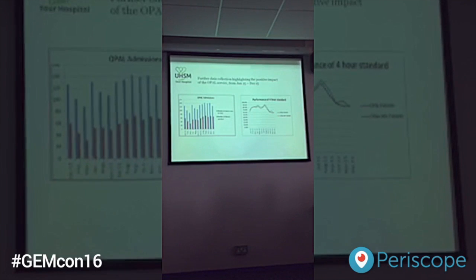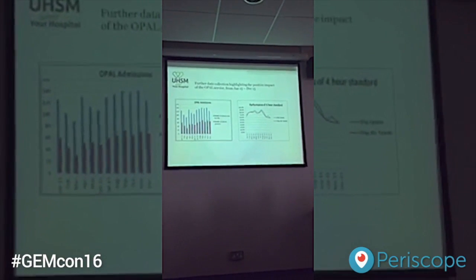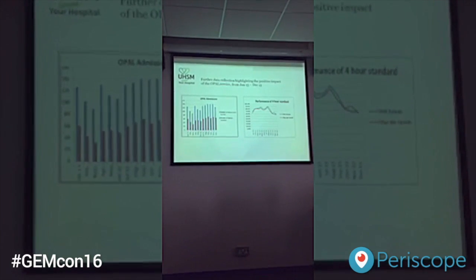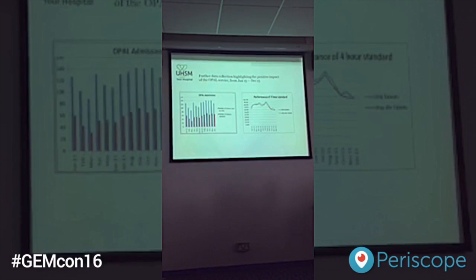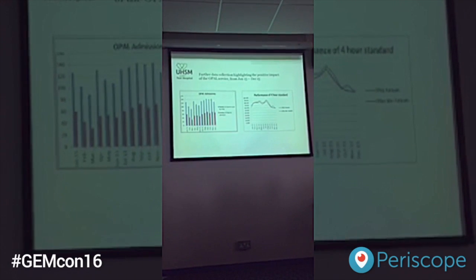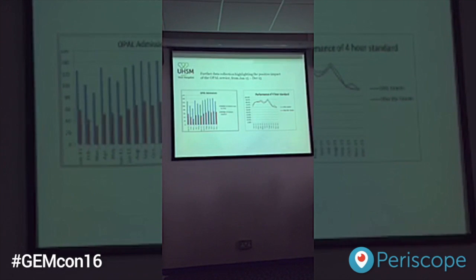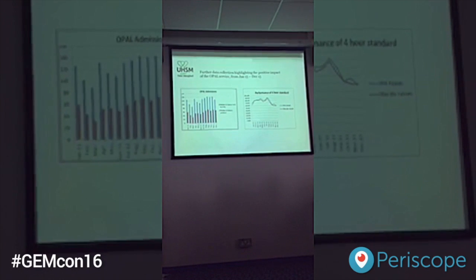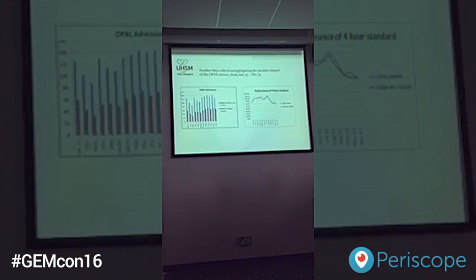Just a bit more data really. From the OPAL patients that we saw from January to December 2015, the blue ones on the left are the number of patients that are seen by OPAL, and then you can see from the red line that only half were admitted onto the AMU ward. Whilst in A&E completing the assessments, our performance has been in line, if not slightly improved, with the 4-hour standard target. It's not 100%, but I don't think anyone's is. And this was compared also to other 80 plus patients that were not seen by the OPAL team.